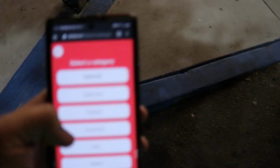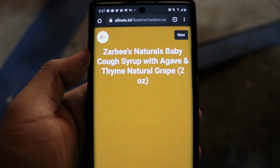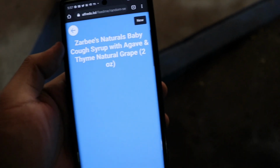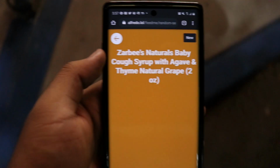All right, so what are we getting? We're getting, what the hell is that? Cough syrup? What do I need cough syrup for? It just kind of seems wasteful. But I guess I'm getting whatever it's telling me to.